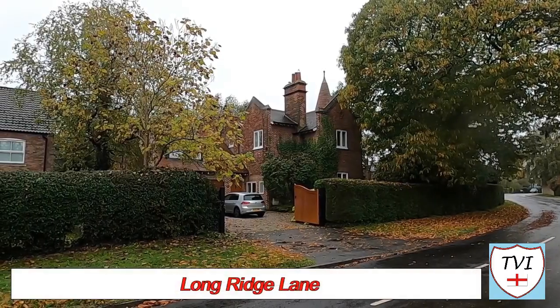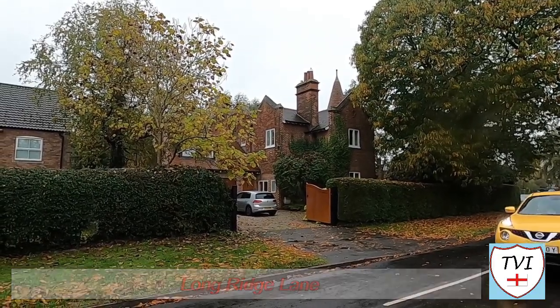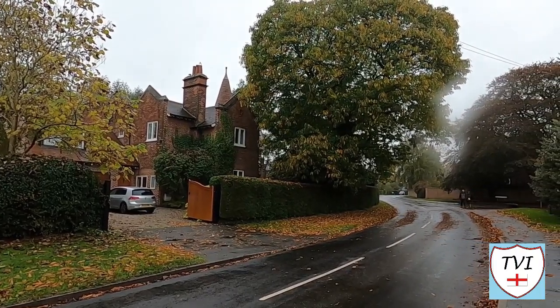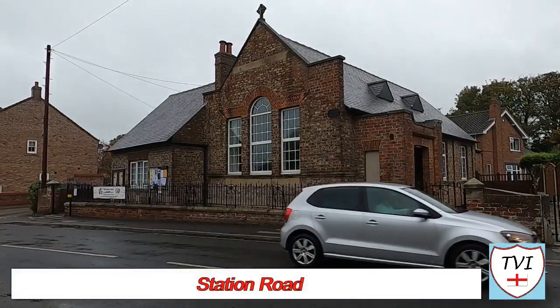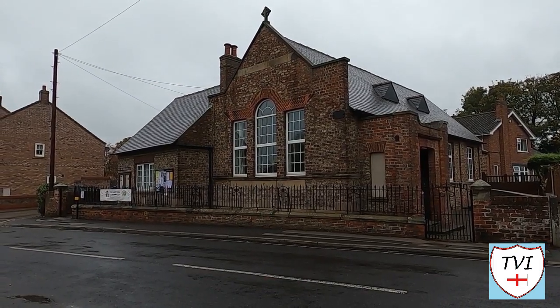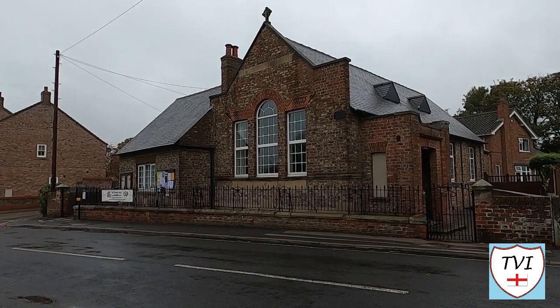We begin where we left off last week on Long Ridge Lane, and after walking from the bus stop at the parish boundary, we come to this house, which has an unusual conical tower. How about that for a characterful property? Most of Upper Poppleton is based around its green, including this building, All Saints Hall. This is linked to All Saints Church as its community hall. It describes itself as a fantastic location and venue for all sorts of events.